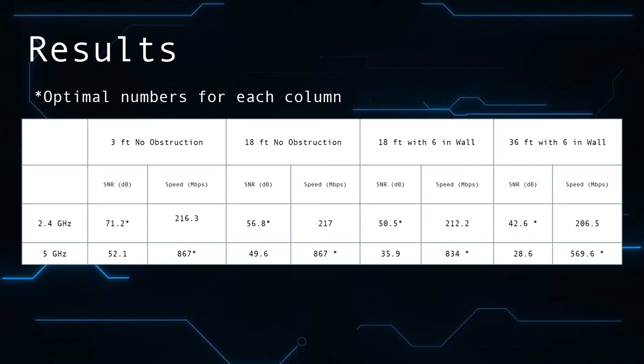So finally, the results. Here's a table that I created to help show these results. We can see here this row is the 2.4 gigahertz frequency band, and then the bottom row is the 5 gigahertz, and then it was split up into the different variables. The first test we have was the 3 feet no obstruction, then the 18 feet with no obstruction, and then the 6-inch wall was added here in the 18 feet test, and then the 36-foot test also included the 6-inch wall.